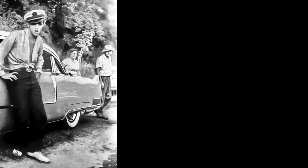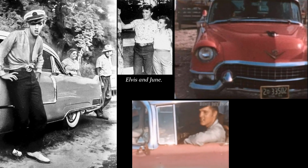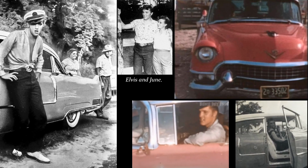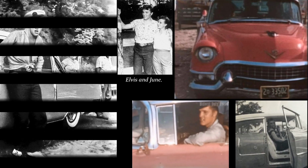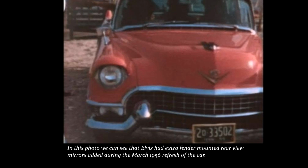In early July 1956, Elvis and a few of his friends went to the Mississippi Gulf Coast for a couple of weeks of relaxation. Elvis also wanted to visit his girlfriend June Juanico at her place in Biloxi. They brought both his 1954 Cadillac convertible and the new 1956 Eldorado convertible. After a few days, Elvis' parents arrived in Biloxi in the pink 1955 Cadillac Fleetwood.